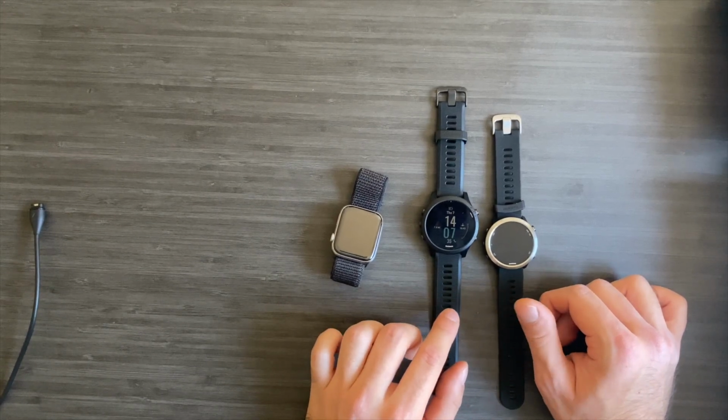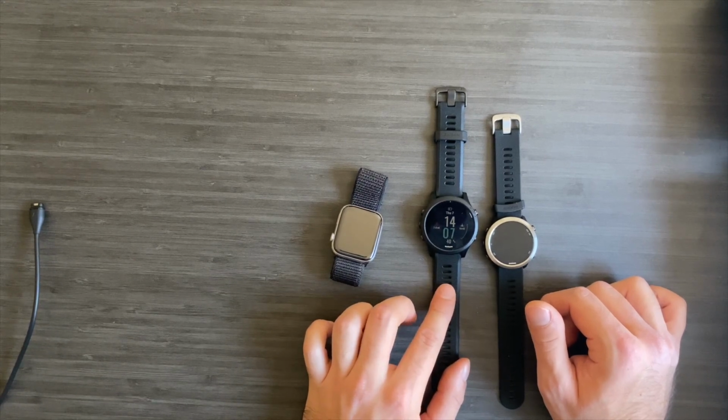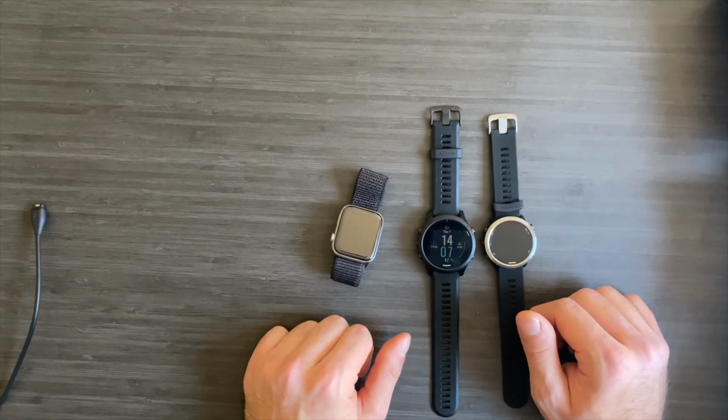I think the other small differences are pretty small. Like, the 945 has mapping. You can get color maps on it. Honestly, looking at a map on this tiny wrist, I'd rather just pull my phone out. But it has it if you need it.